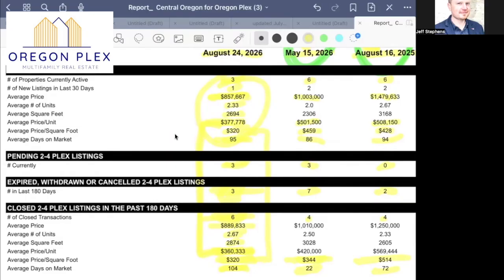There just aren't thousands of these types of properties. There's dozens of these types of properties. So our overall data set is small, but the numbers are still meaningful and still helpful to take a look at so that we know what's happening in the market.